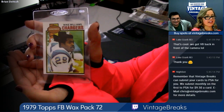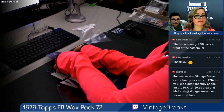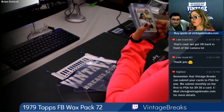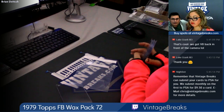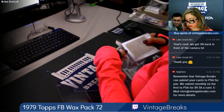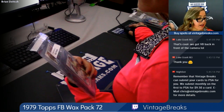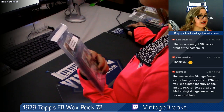That's a little awesome. Yeah. The spacing? Is that the spacing? No, no, no. The chat. The chat. Mm. And again, this is 1979 Topps Football Wax Pack 72 for Brian Deitch.